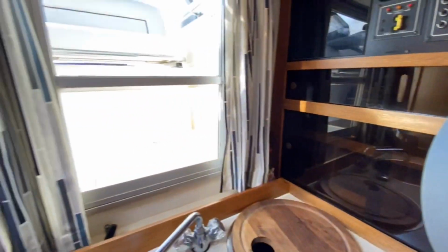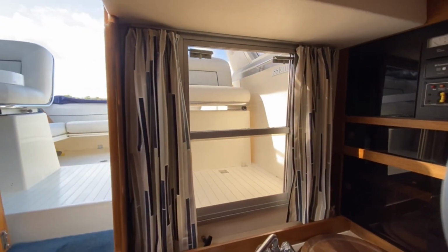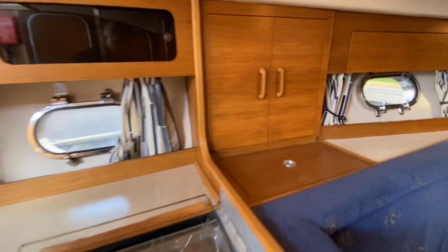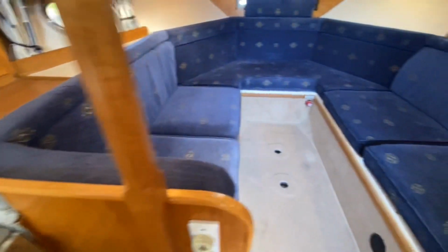Quite nice above in the galley, you've got this window that you can drop down. If you do want to get rid of any cooking smells or have fresh air, you can have that open. Coming around forward, more storage. This is really your bar area. And then we come around to the main part of the cabin.